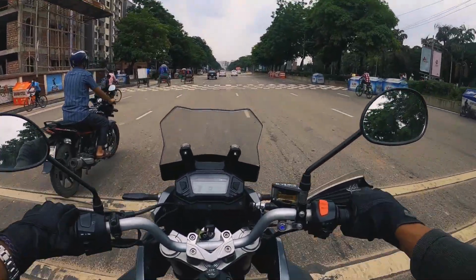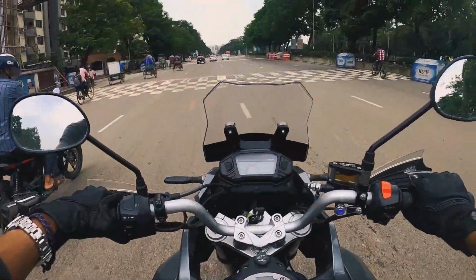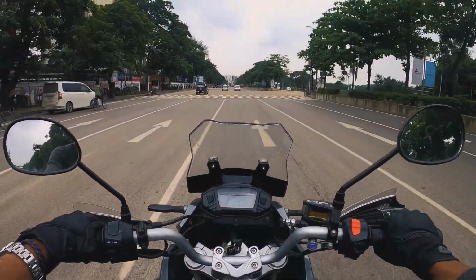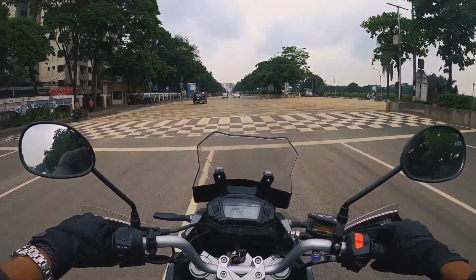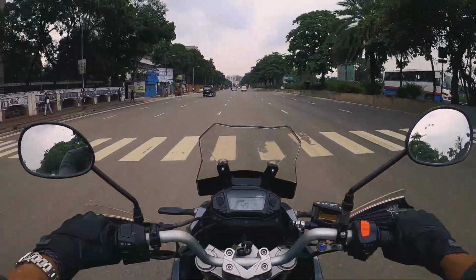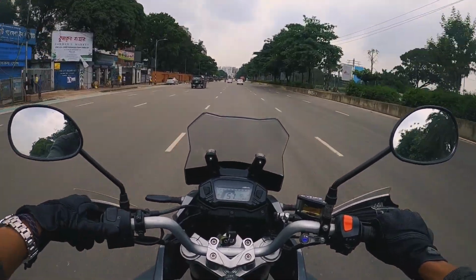Oh yes, the bike did actually do good, and I am feeling a significant difference in terms of the general performance. My bike feels a bit more torquey. So you can say in terms of horsepower and the general performance as well, the BMC can contribute.